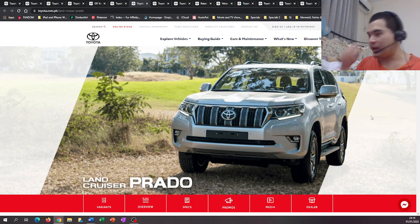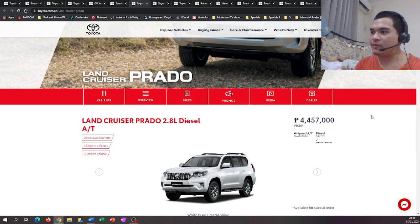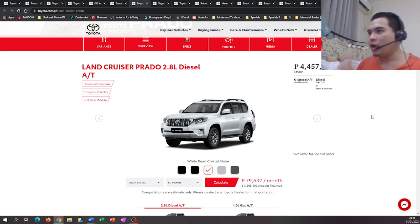Next is the Toyota Prado. Now, the Toyota Prado is a vehicle that really deserves a makeover. It's a bit smaller than the Land Cruiser. But if you guys checked out my Lexus video about the LX and the GX, the LX is equivalent to the Toyota Land Cruiser, and the GX is equivalent to the Toyota Prado.